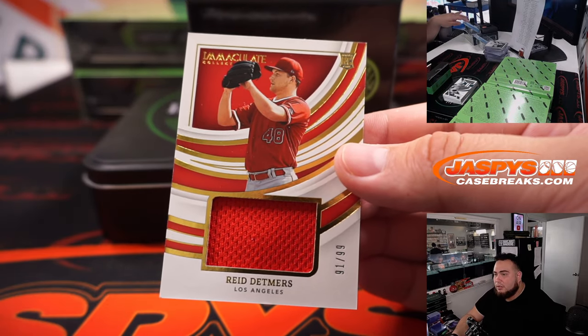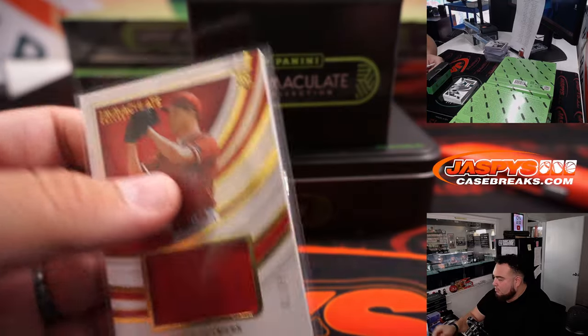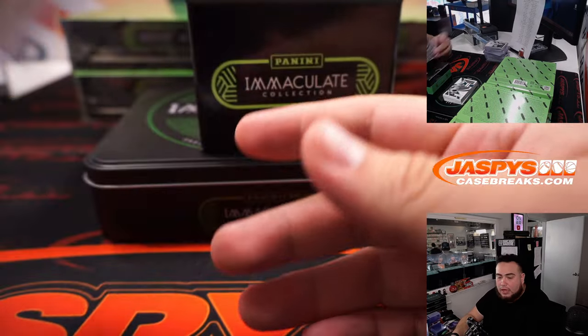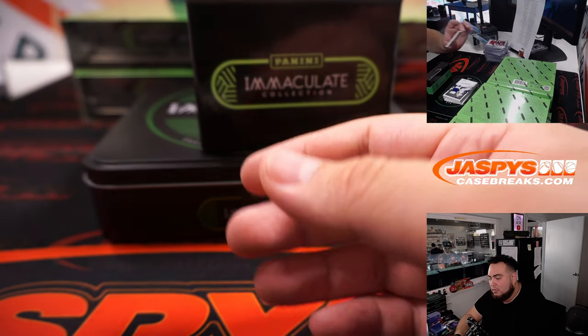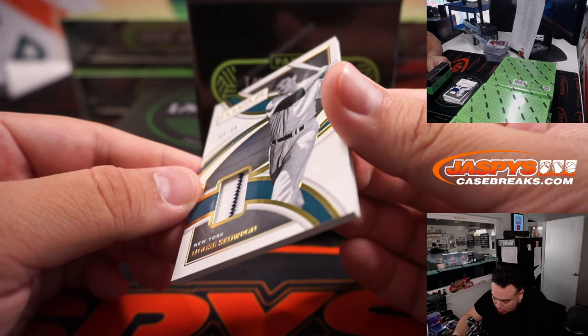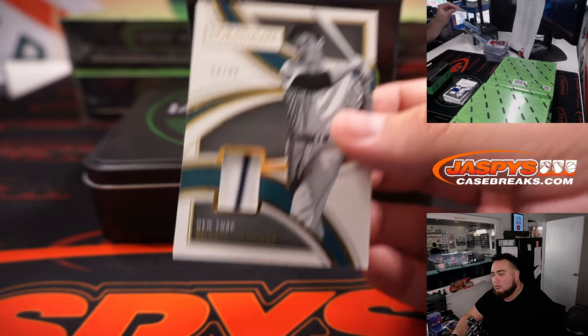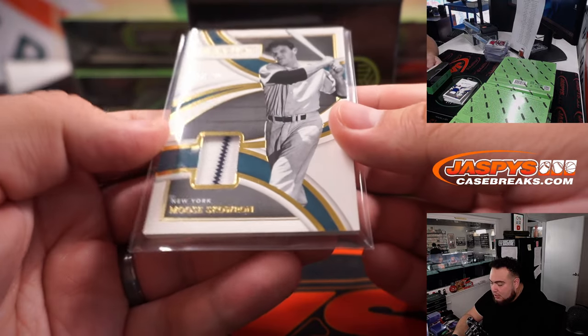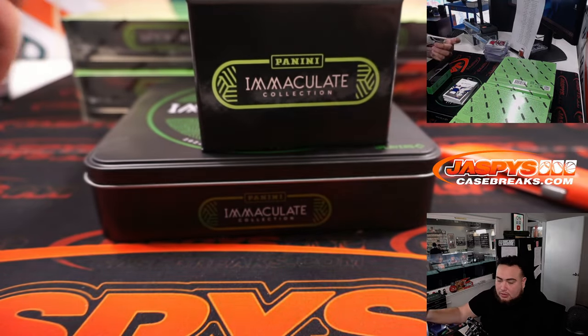All right, we got Reed Detmers, 91 out of 99. Angels, that's going to Martin. We got to 99 here, that's Moose Skoron, I should say. And that is Legends for the Yankees. That's going to Martin.